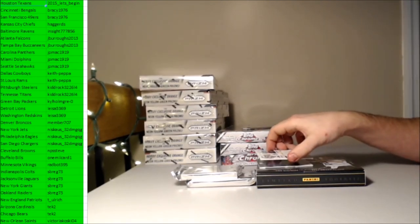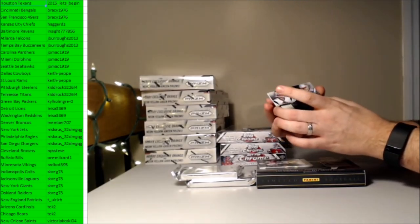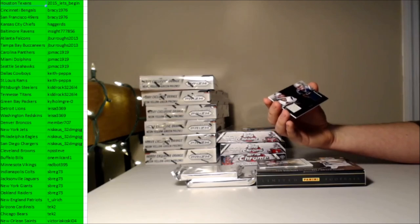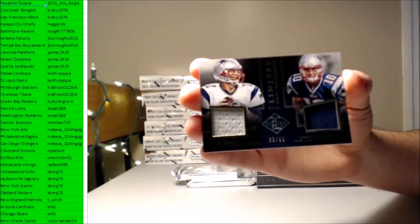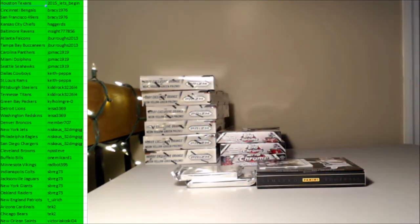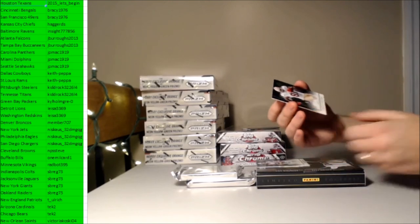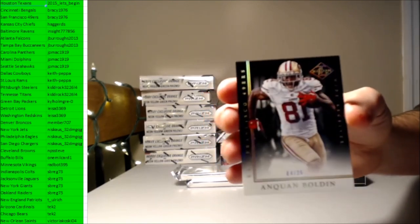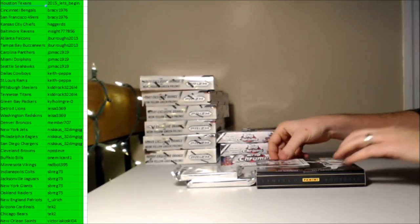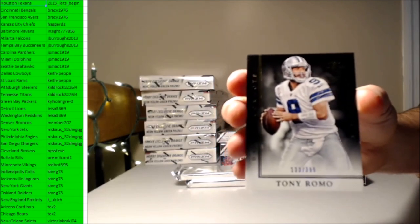Next up, dual patch, Tom Brady and Jimmy Garoppolo for the Patriots, 33 of 99. Anquan Boldin, 4 of 25, San Francisco. And last one, Tony Romo, 133 of 399 for Dallas.